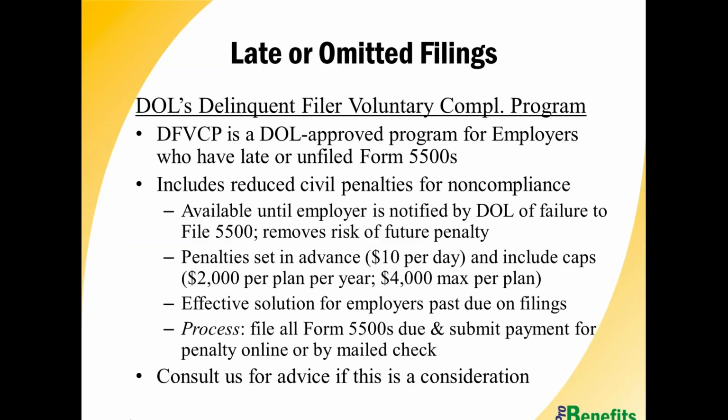If it's less than a year delinquent, then that penalty is capped at the lesser of $10 per day or $2,000. And then if it's more than 1 year delinquent, then that max penalty is $4,000. And that's $4,000 per ERISA plan. So going back to the default scenario where each plan is its own ERISA plan, potentially that penalty could apply to all of those plans. But this is an effective solution for employers that have missed past filings. We help many employers in this scenario, and it's just a way to get rid of all compliance risk and pay a lower penalty than could potentially be assessed in the case of a DOL audit.